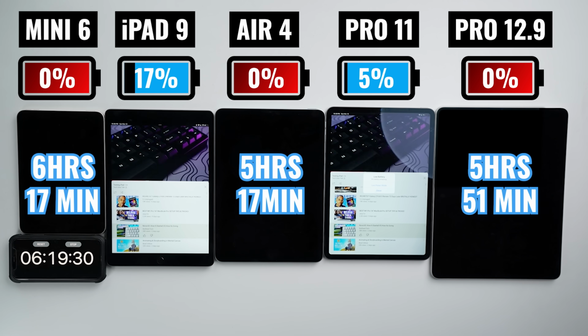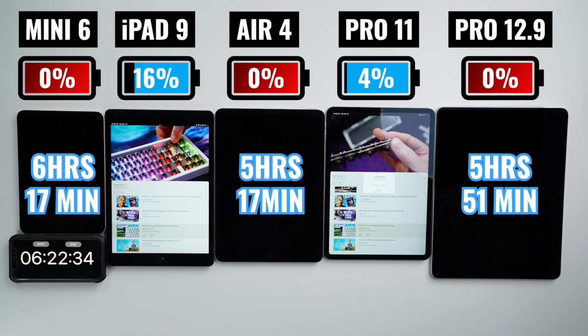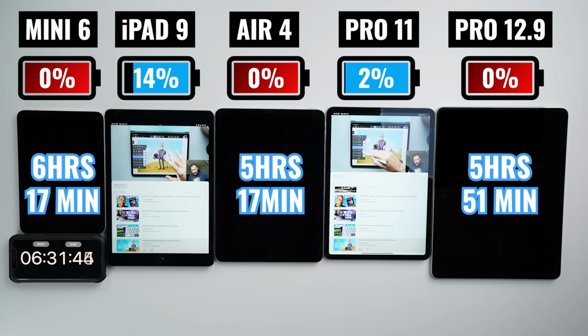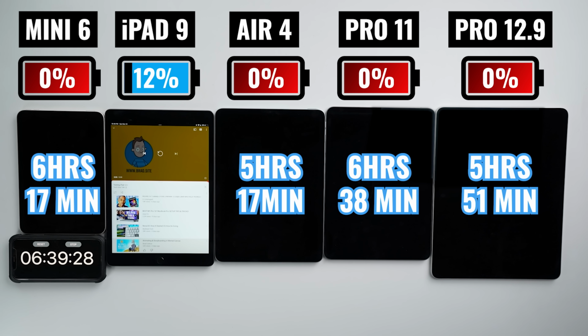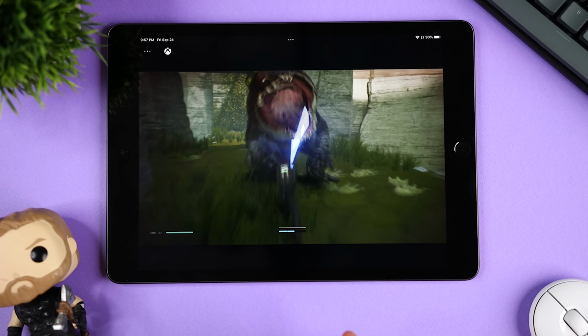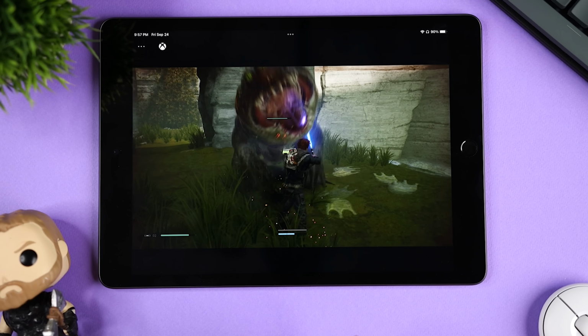At 6 hours and 17 minutes, we see the iPad Mini 6 finally go. If I had to actually bet money, I would have thought that it would run out first, and I'm really impressed with how well it performed. And again, look at the iPad 9 still going. Next, when we hit the 6 hours and 38 minute mark, we see the 11-inch iPad Pro run out, and this is 47 minutes longer than the 12.9-inch iPad Pro, which is significant. But I just can't get over the iPad 9, which still has 13% left.